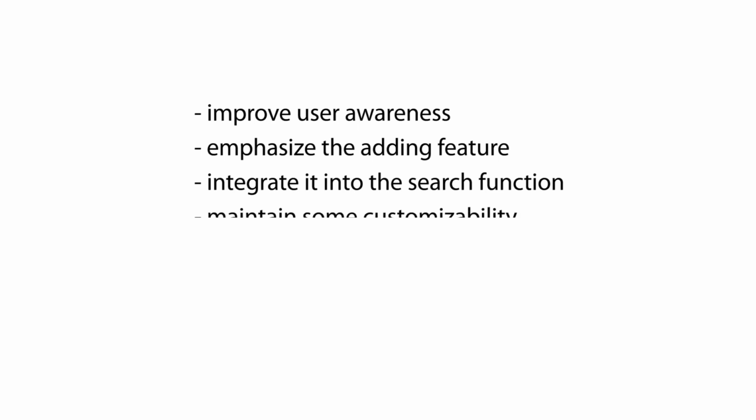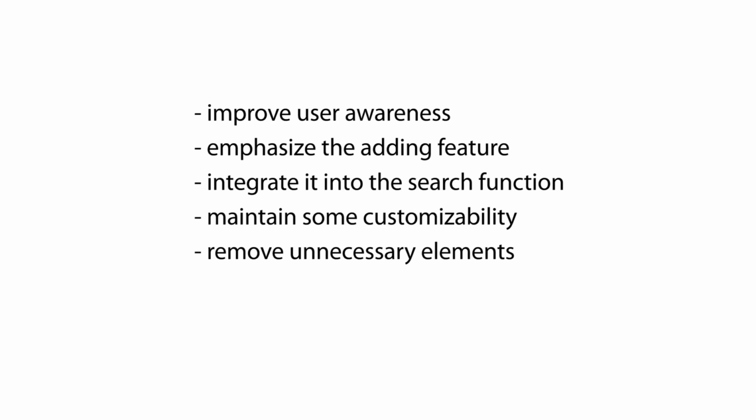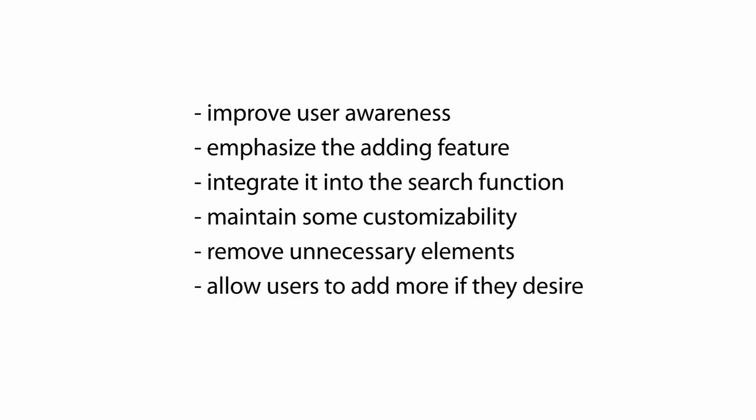We would try to maintain some user customizability but simplify the design by hiding some elements, because users found it to be a bit busy and overwhelming. We would probably allow them to add more elements if they desired, or access them in a different part of the site. It took our best thinking to realize something so clear, so simple, yet truly extraordinary.